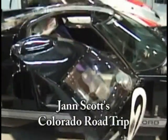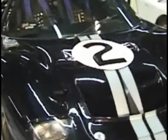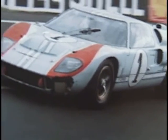This is actually the car that won Le Mans in 1966. How much is this car worth? And right next to it's a car that got second place. How much is this one worth? Probably about $3 to $3.5 million. $3.5 million. And that one over there? That's worth about the same, because that car won the 24 Hours of Daytona in '66. So they all have good history, very good, rich cars here.